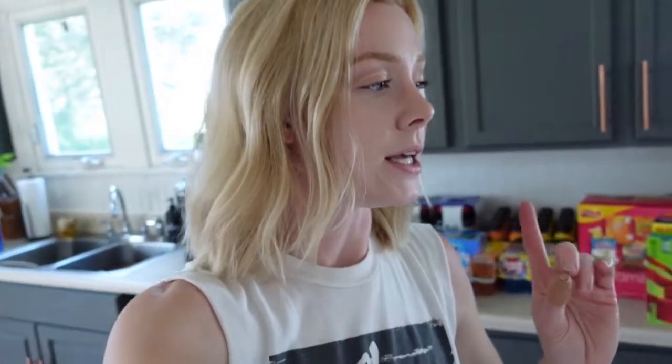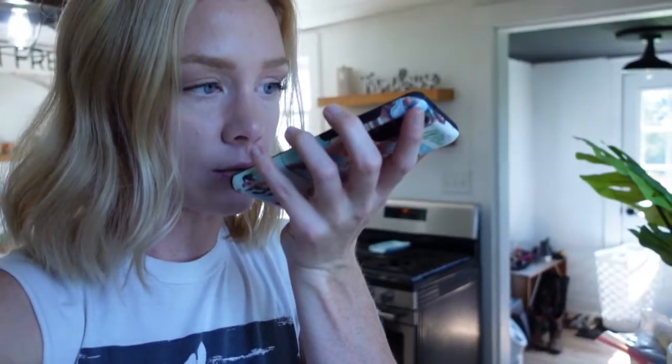So with all of that stuff, what we are gonna do for dinner is chicken taquitos. Taquitos. Why does that sound weird? Chicken taquitos. Why does it sound weird?